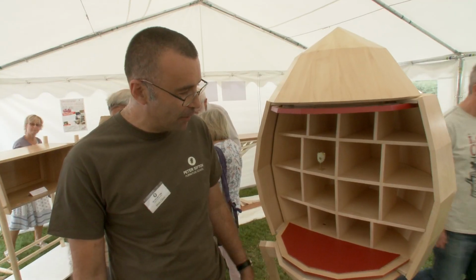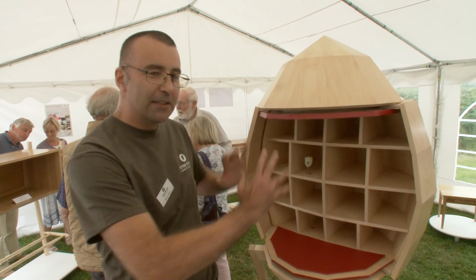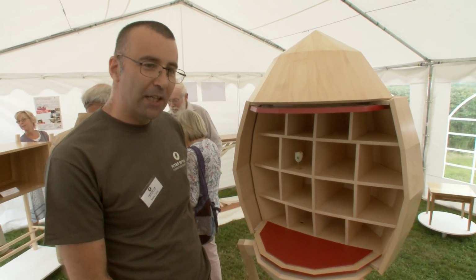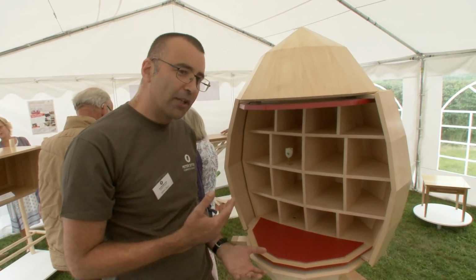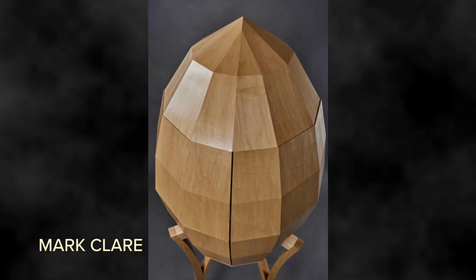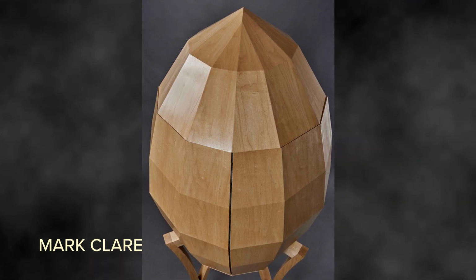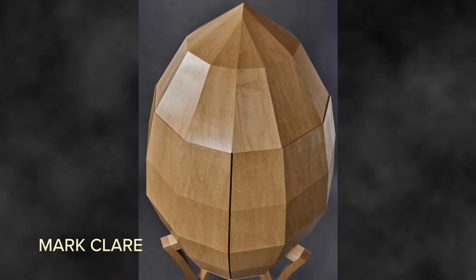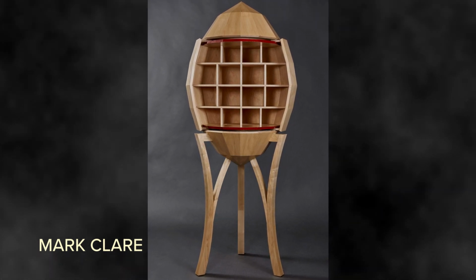So this is my Geo egg. It's constructed from maple. There are 96 individual pieces in total, which come together to form the shell. It's a take on the curio or collector's cabinet. It's got a bespoke mechanism designed for the door to run in. So the initial concept for the egg itself came together quite quickly, but actually getting the leg structure right and looking right and proportionate with the piece was quite tricky.